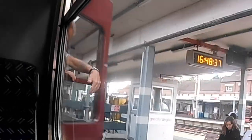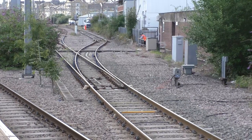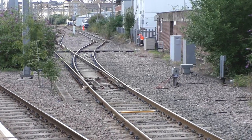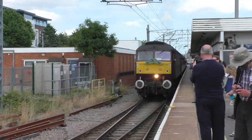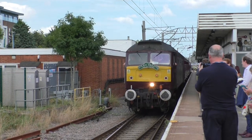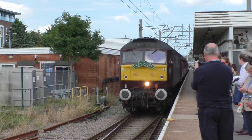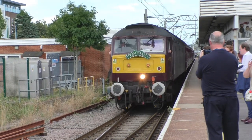Lovely. Right, that'll do. So, our train had to go into the sidings again to wait for the trip tonight, on that night, to Norwich, which my fellow passengers are going on. So this is it going into the siding. Hope you enjoy it.